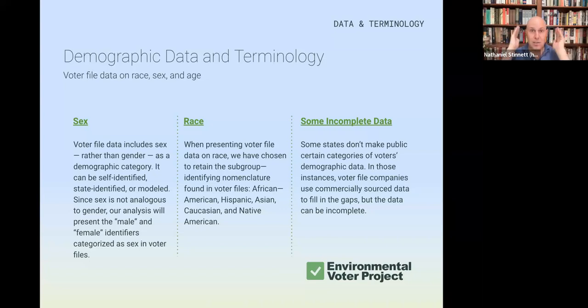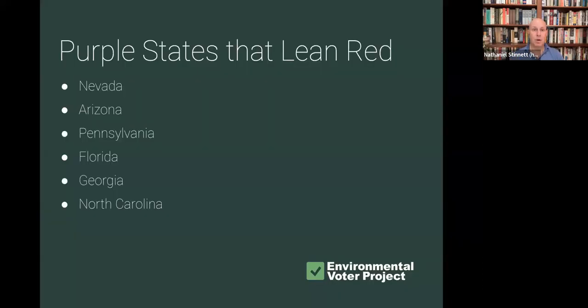All right, let's dive in to the data here. Are you ready? Okay. First, we're going to start with the 6 purple states that lean red: Nevada, Arizona, Pennsylvania, Florida, Georgia, and North Carolina.